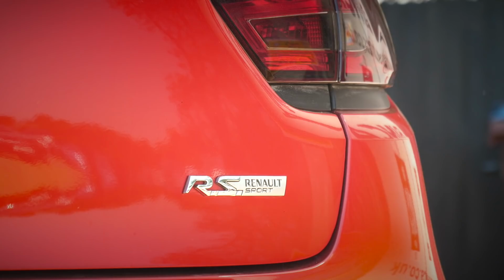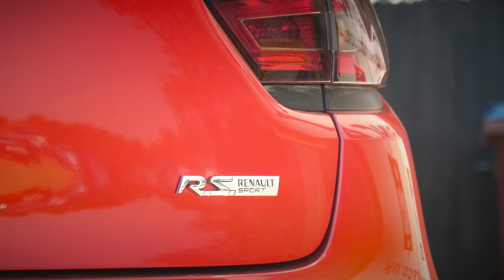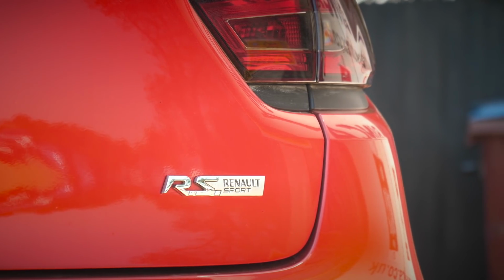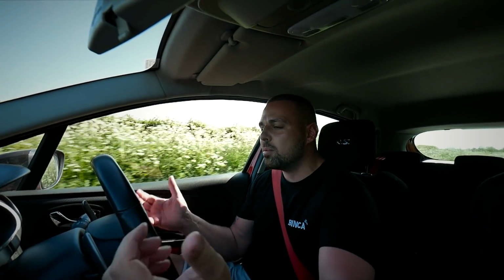Really strange experience doing a video on this car, because sometimes it's difficult doing videos on cars like this because I kind of expect that it's not going to impress me. And this car's done the complete opposite. It is so much more exciting than I thought it would be. It's so much more fun, so much quicker, just so much more drivable.